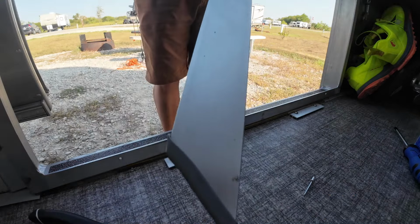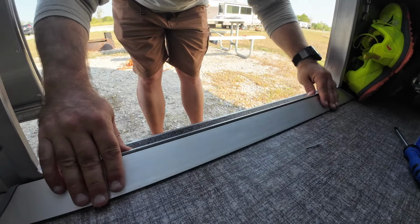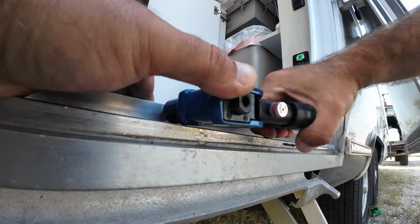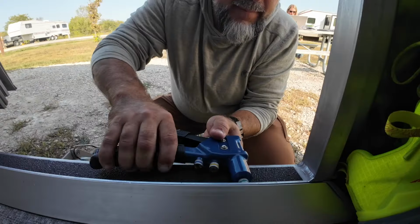The rubber pieces were actually a little challenging to get back on, but once they were, I got it back aligned in place and reinstalled all 3 rivets. Replacing the rivets isn't as challenging as you might think.